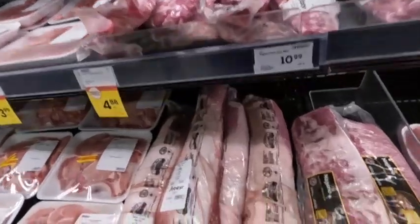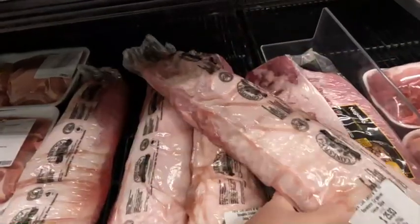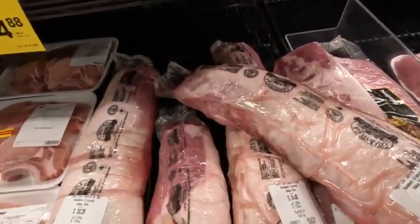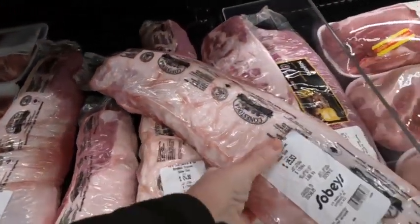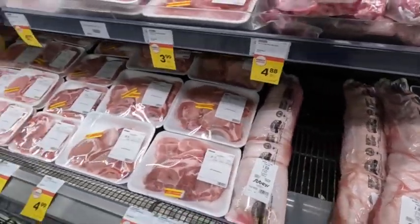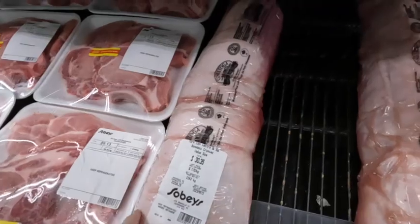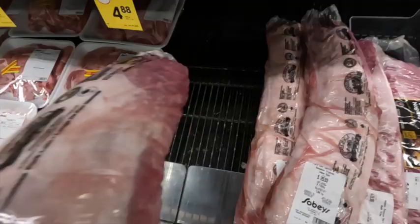Okay guys, this is what we're after, the pork loins, because they are on sale again. I want one that's relatively uniform, so we'll grab this one. We're also going to grab this great big guy. The other thing we're after is coffee. Coffee is on sale. Once I figure out where it is.